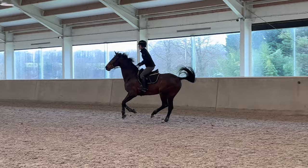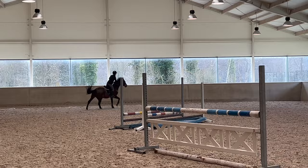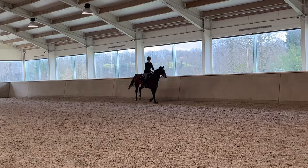In the flat work, she's super chill. You could put a child on her, you could put somebody really nervous on her, or a granny on her, and she'd really look after them and take care of them. And to jump, she's just electric. She's really brave, she's very forward. I'm really enjoying riding her.